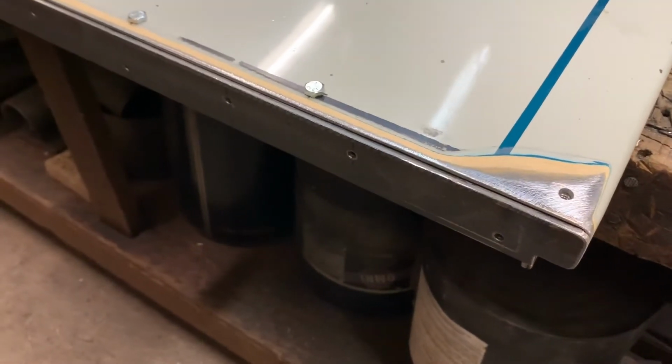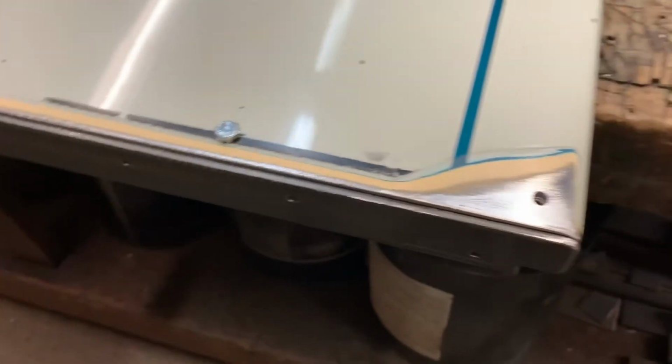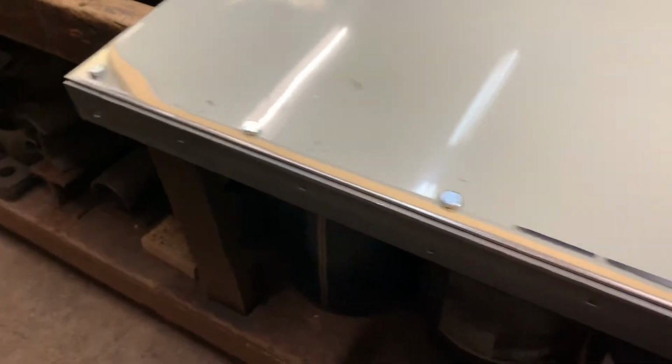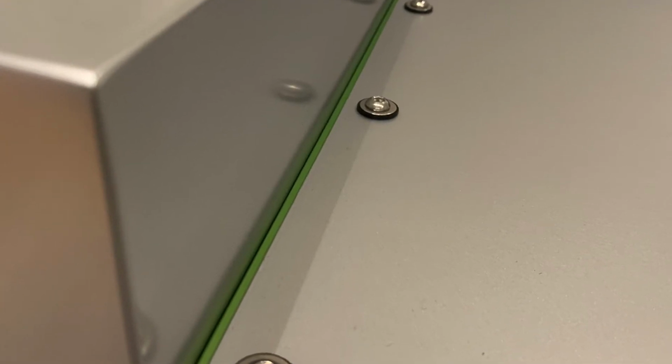The hex head bolts are only used during the alignment process. I do this so that the stainless steel button cap screws do not get damaged during this procedure. The hex bolts will be replaced with the finished stainless steel hardware during final assembly.